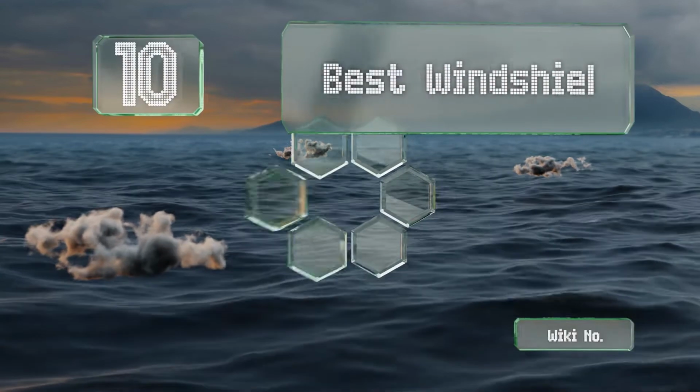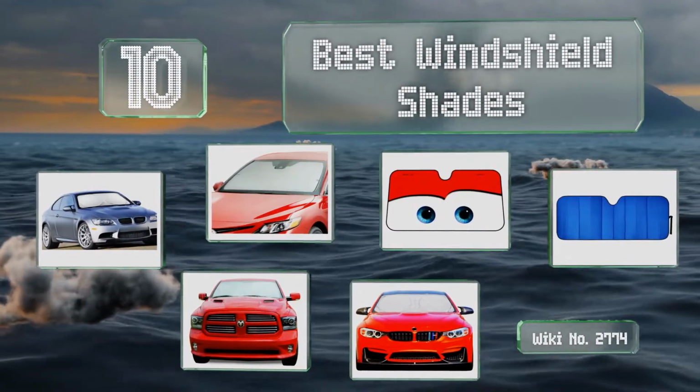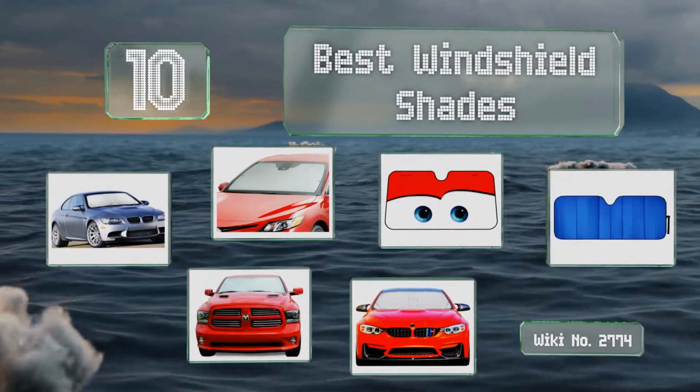Ezvid presents the 10 best windshield shades. Let's get started with the list.